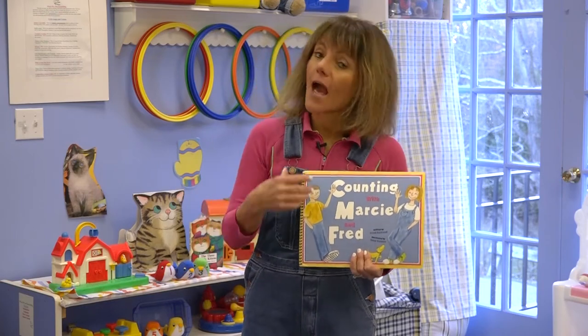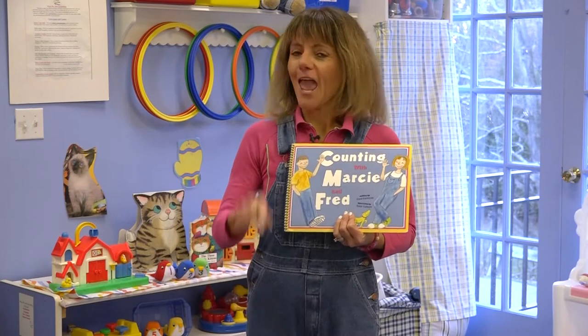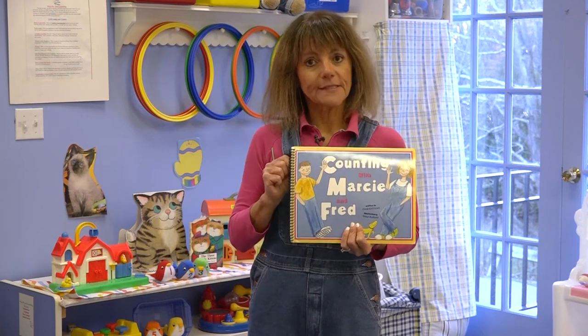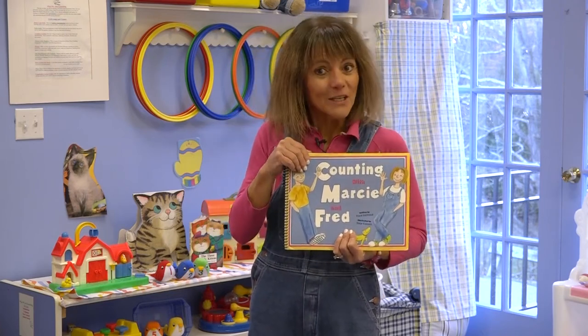It's called Counting with Marcie and Fred. Let's practice counting to 10. And you know why I chose this book? Because inside there's a picture of two kittens and their mittens. Can you find it? Let's see. Let's look inside.